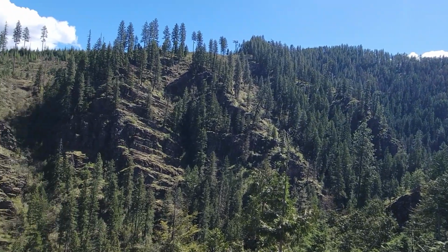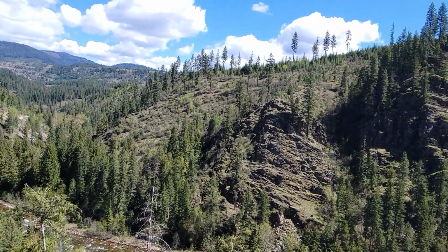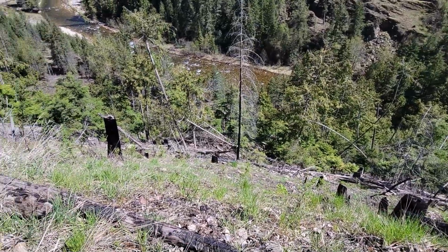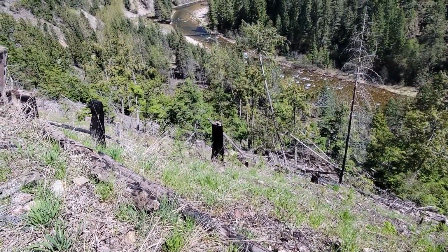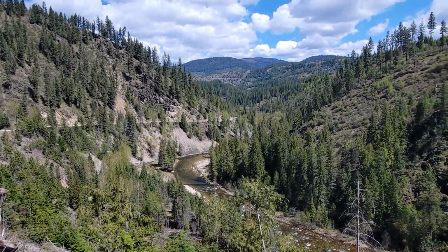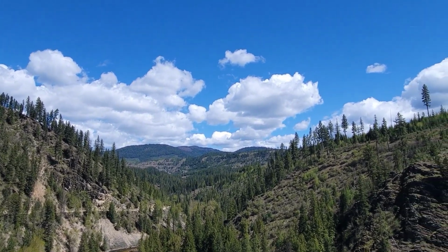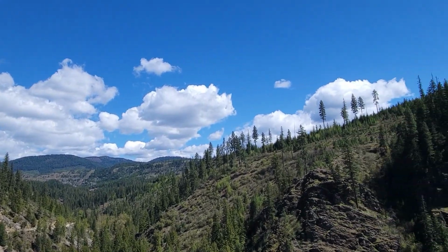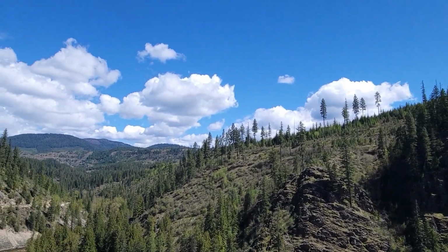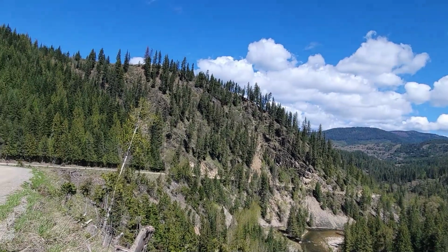So on the Marble Creek, headed back towards the main highway, headed down the hill. And there's Marble Creek down there at the bottom. Looking beautiful. Sky's great today. A few clouds, nothing looks too threatening for now. Couldn't ask for a nicer day.